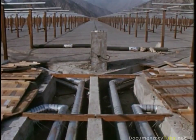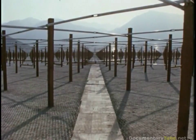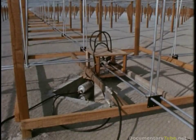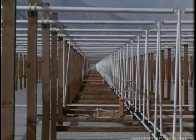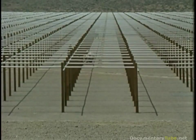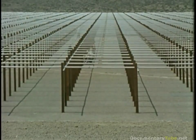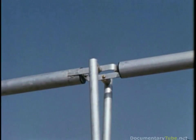Distribution is made to each module. A modular section comprises 1/64th of the antenna. Each module contains 144 antenna dipoles, or 288 dipoles per module. Open wire lines of 1-inch aluminum tubing connect 2 rows of 12 elements each to the central feed point of the module. Power is distributed to the individual radiating elements.